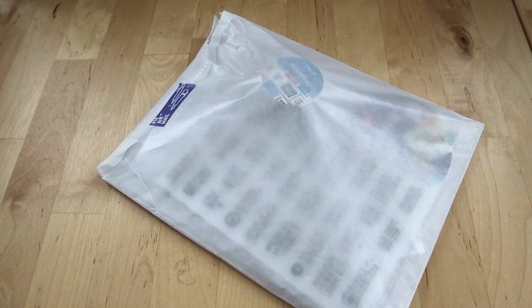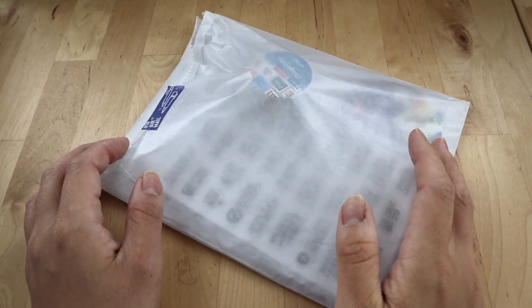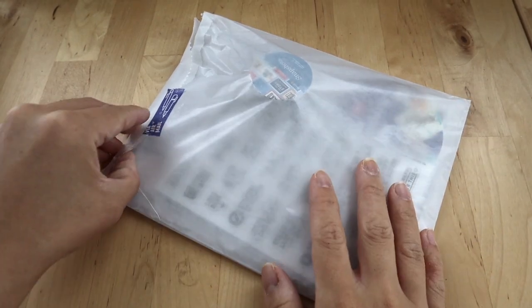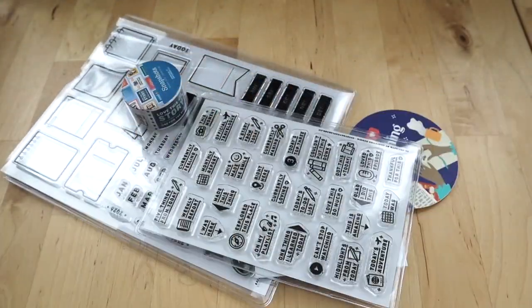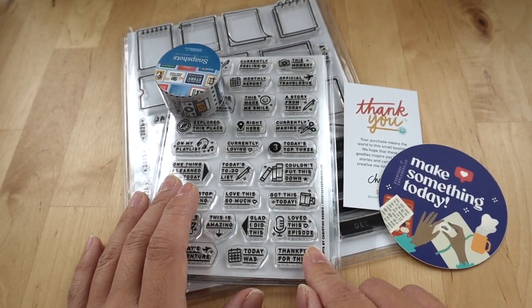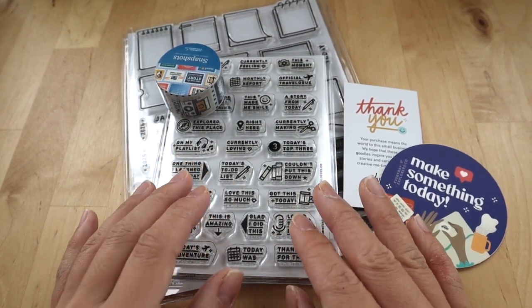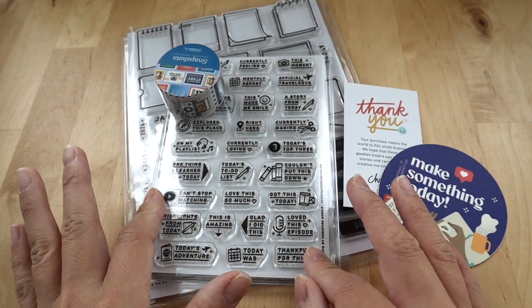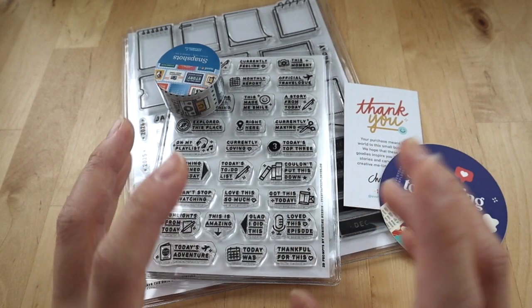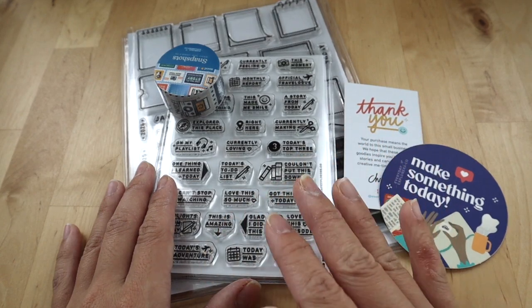I placed an order with Everyday Explorers because they were having a free shipping promotion on behalf of Christine, the founder's birthday. So I figured I would pick up some stamps that I've had my eye on for a while. I've slowly been collecting more and more clear stamps, especially from Everyday Explorers, just because I love the designs and the style of the stamps and the convenience behind clear stamps rather than accumulating so many of the more traditional, like, wooden stamps. They take up a lot of space, and these are so easy and lovely to use as well.